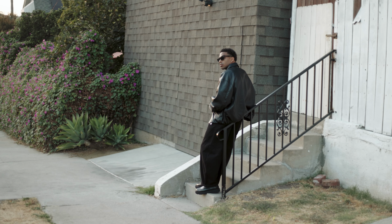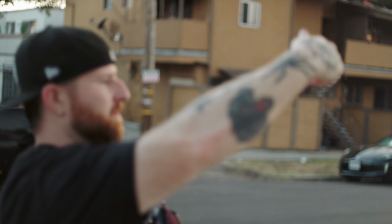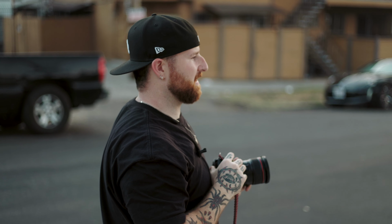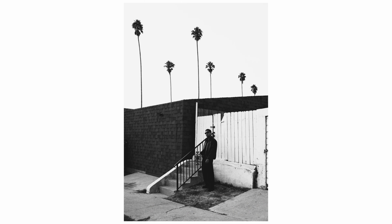Got that. Actually, bro, let's have you go in the corner, on this side. In the grass right there where those bricks are. Just stand in that area. And here we go. 3, 2, 1. I feel like the leather look needs one more thing.